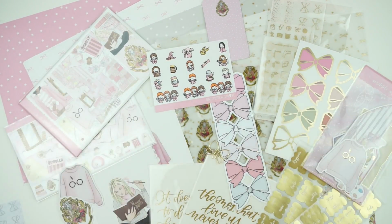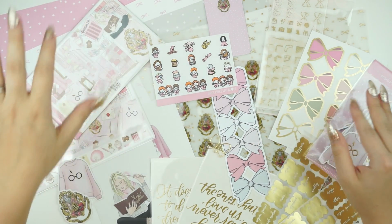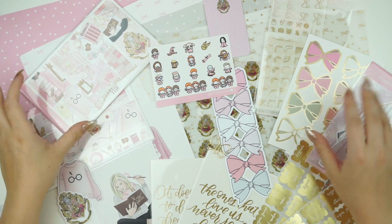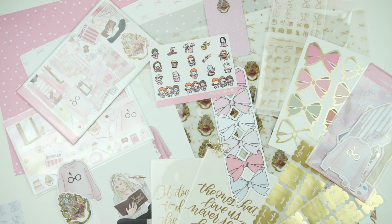As you can see, we have quite the theme. It is a pink wizarding theme. We are calling it Accio Pink and I am very excited for it. But before we get into it, this will be all of this Friday's release, which we'll get into these items.